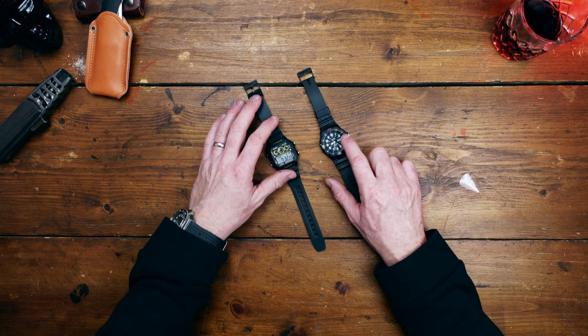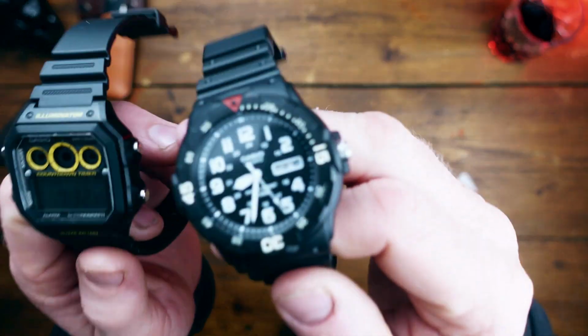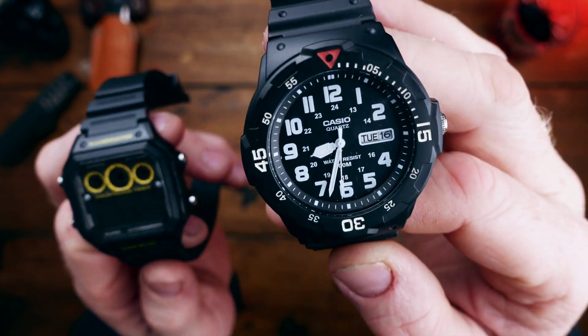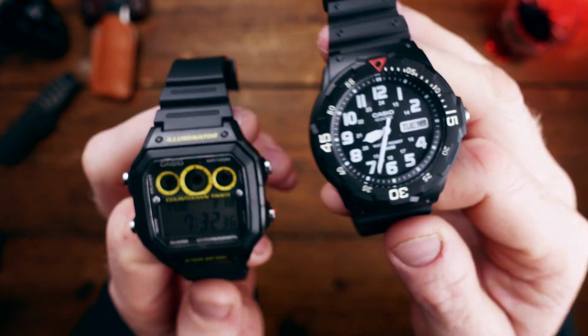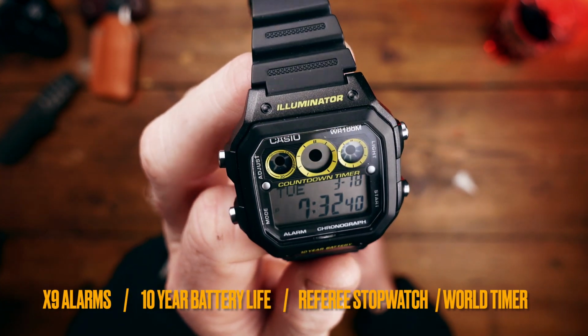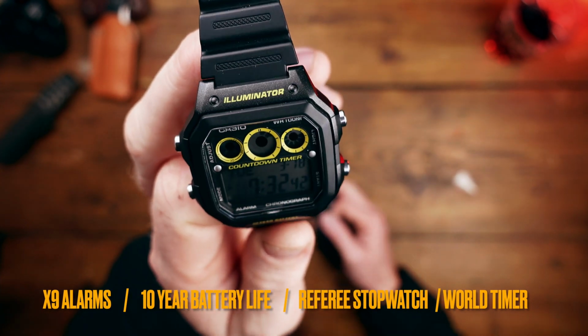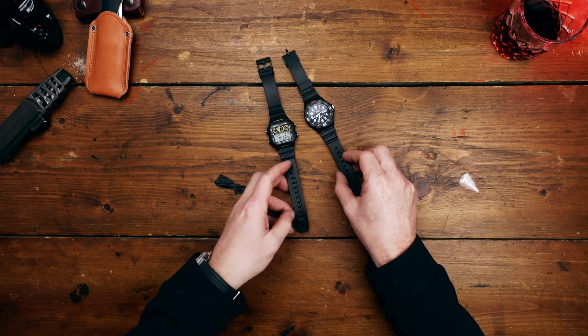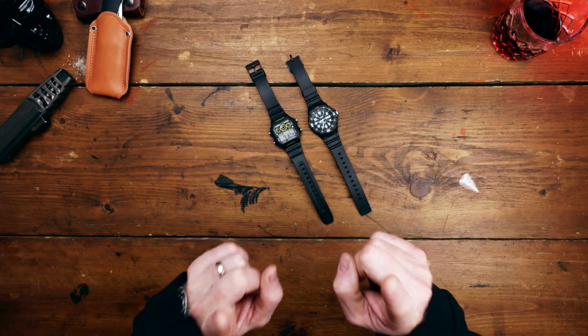This one, very simple. 3-hander job, no thrills. Love it. Does what it says. Day, just simple, get on with it. This one here has a few more complications: an alarm, different world times, a chronograph situation, all sorts of stuff. Love them both. Let's talk about dimensions.